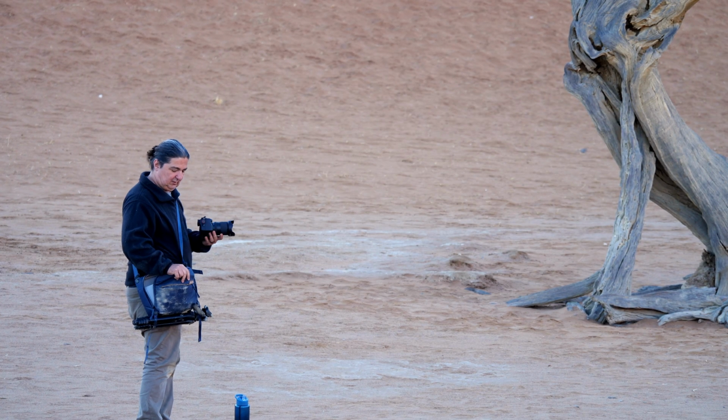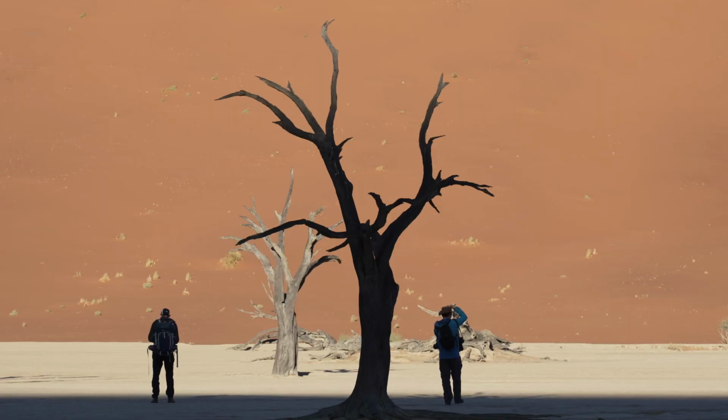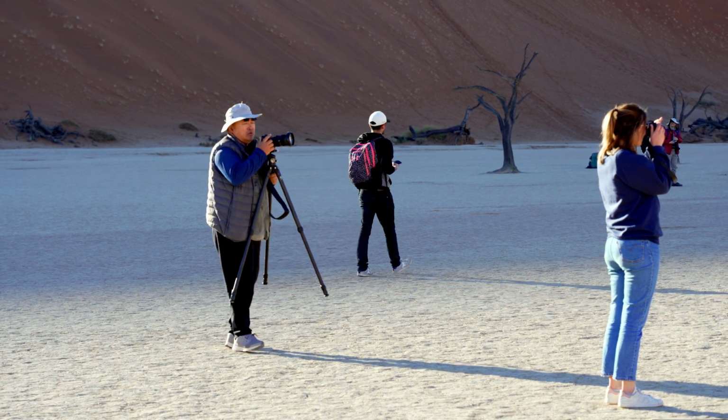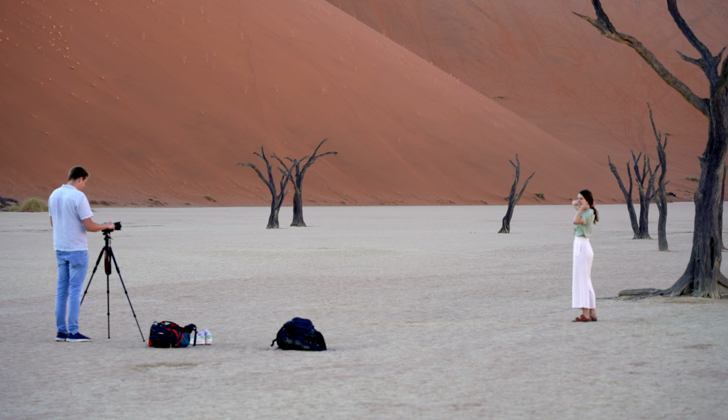With the rich colours, interesting shapes, and the contrast of light and shadow here in the morning, I was spoiled for choice where photography was concerned. I was pretty happy with how some of these photos turned out.